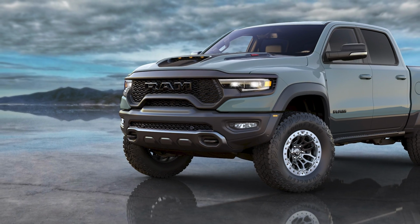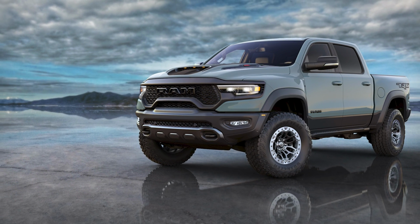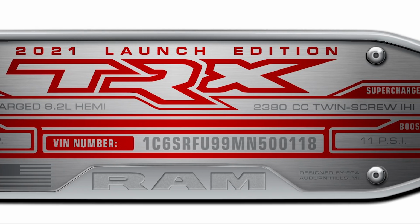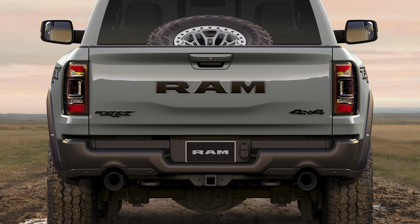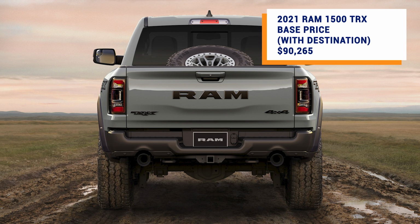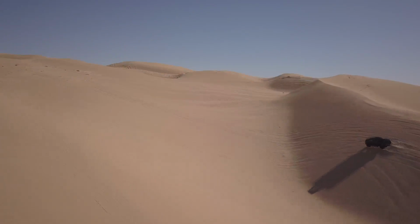If you want to get real fancy on the TRX, Ram is going to offer a limited run of launch edition trucks. These come painted exclusively in anvil gray. They get red and brushed aluminum on the center console and are outfitted with the full suite of available options. They cost, wait for it, $90,265, and Ram is going to build just 702 examples, and you know they're not going to have trouble selling them.